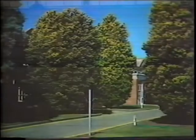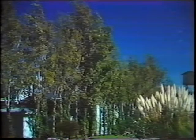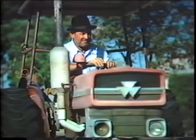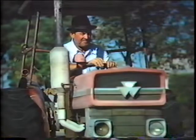Moving outside, we can see that trees and shrubs have been planted to improve the appearance of the site as a whole. At night, the area is well lit. A full-time caretaker is employed to tend the garden areas and maintain roads and facilities.